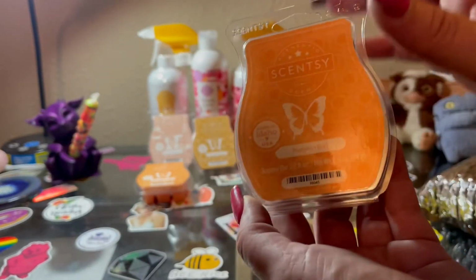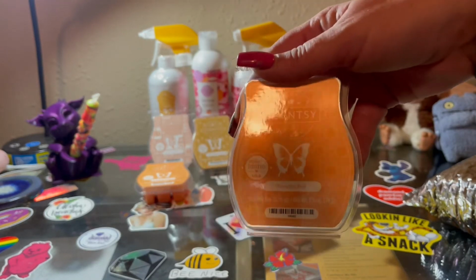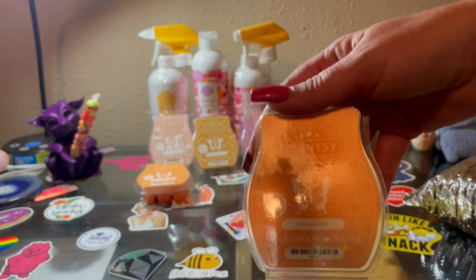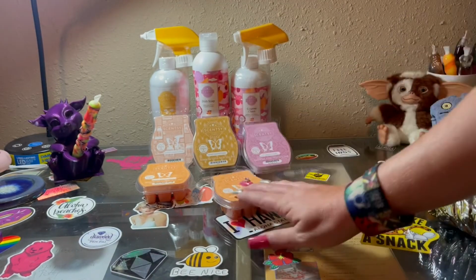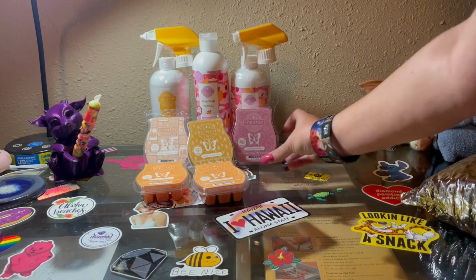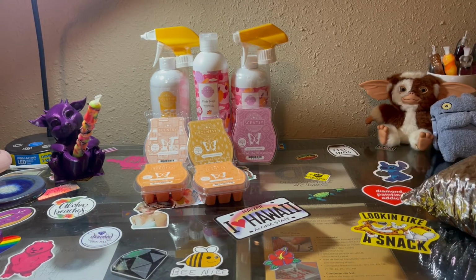Pumpkin roll. I'm here for it. I am here for it. Oh my gosh, good golly, Miss Molly. It smells like a pumpkin roll. If you have never had a pumpkin roll, whoo, you are missing out, because that is delicious. I will fight you for a pumpkin roll. And I ain't playing. I ain't sharing nothing. That's my pumpkin roll. Get your own. And depending on who makes them, they can be like that big by like that round. They're so good.